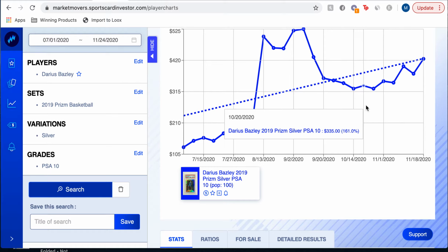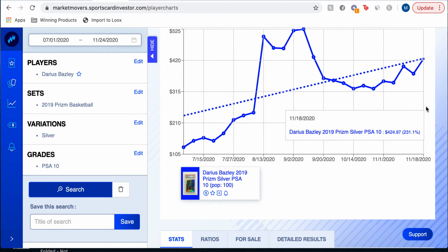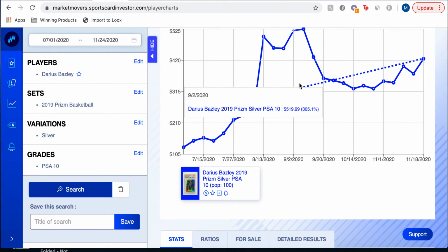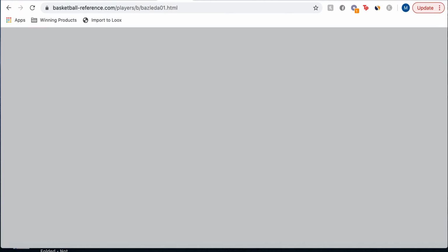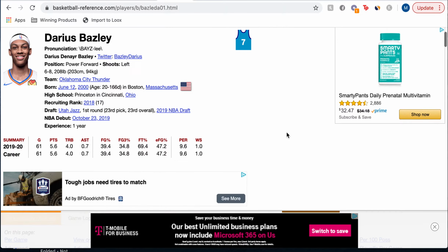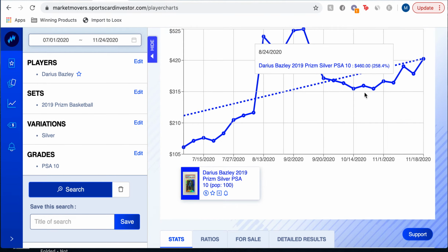And so some of them bought it. Hopefully they bought a bunch of them because now it's already gone up to 425. But remember, this card got up to a high of around 525, and right now it's selling for 425. So that tells me there's still some room in there. Because Darius Bazley, let's look quickly at his stats. And the Thunder, they've actually made some splash. That's why his cards have actually gone up some, as I showed you here.